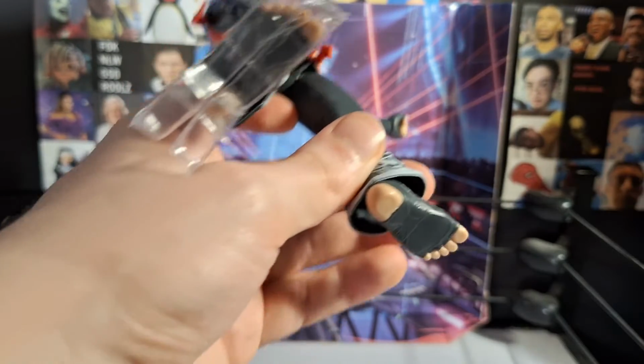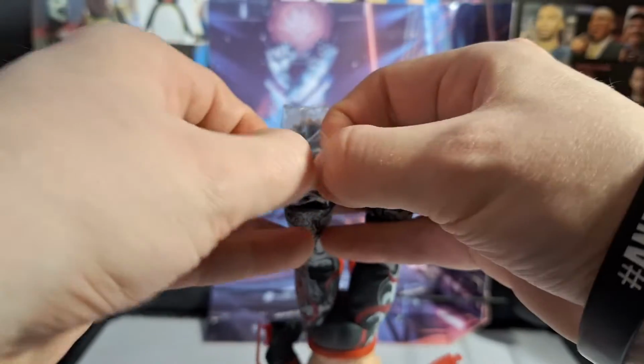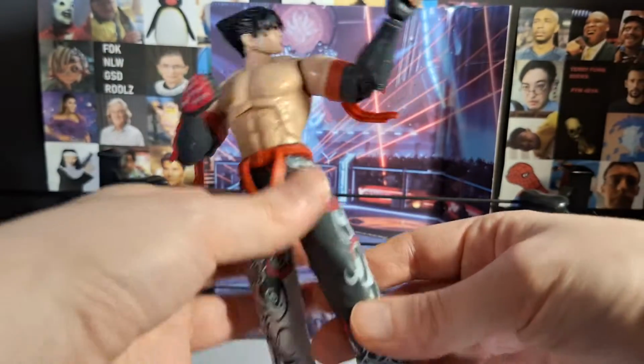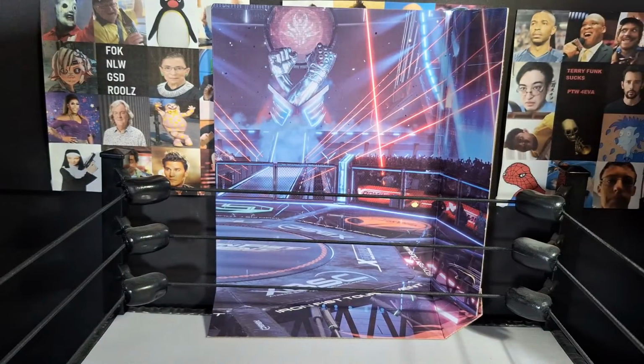It does just come straight off in one go. You don't have to prat about taking the plastic off and then taking the tape off or anything. It is just tape. I thought it was like plastic wrap at first. And as you can see, there we go, there's the articulated knee on the inside. I will admit, when I first noticed it, it did worry me a little bit.